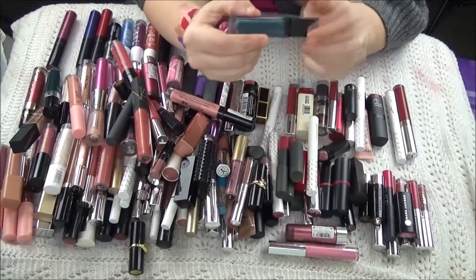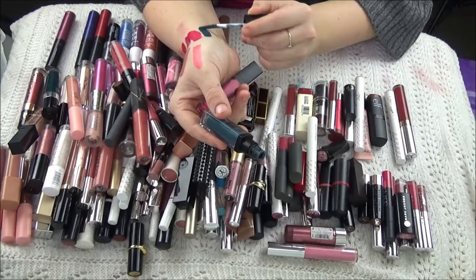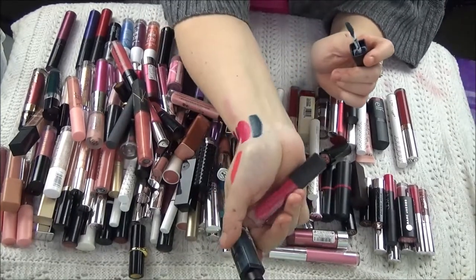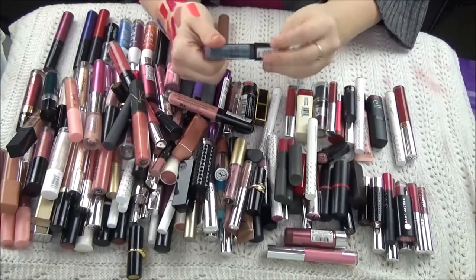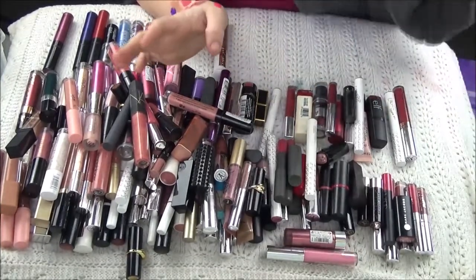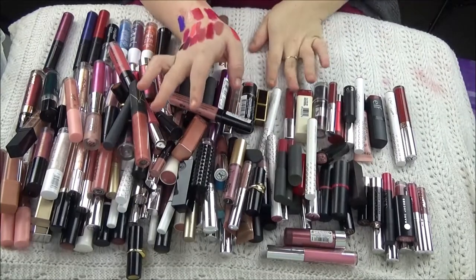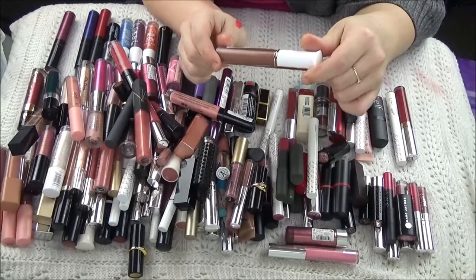Look at the pigment on this one. I wore this in one of my videos not too long ago. Look at it, it's a dark teal. Oh, so freaking pretty. I'm gonna put them off to the side. I'll see if I have room when I put them all back into my acrylics. We'll see. This one, though, is definitely leaving.